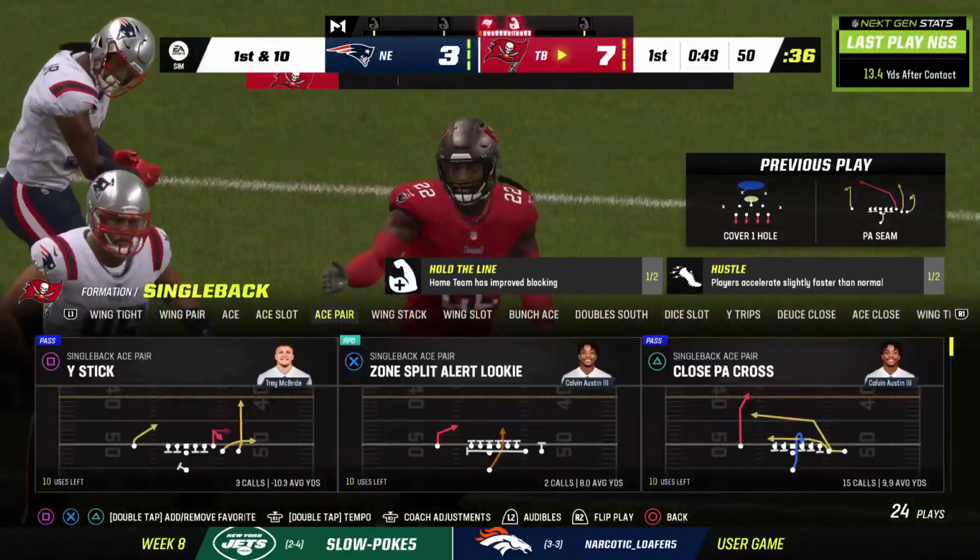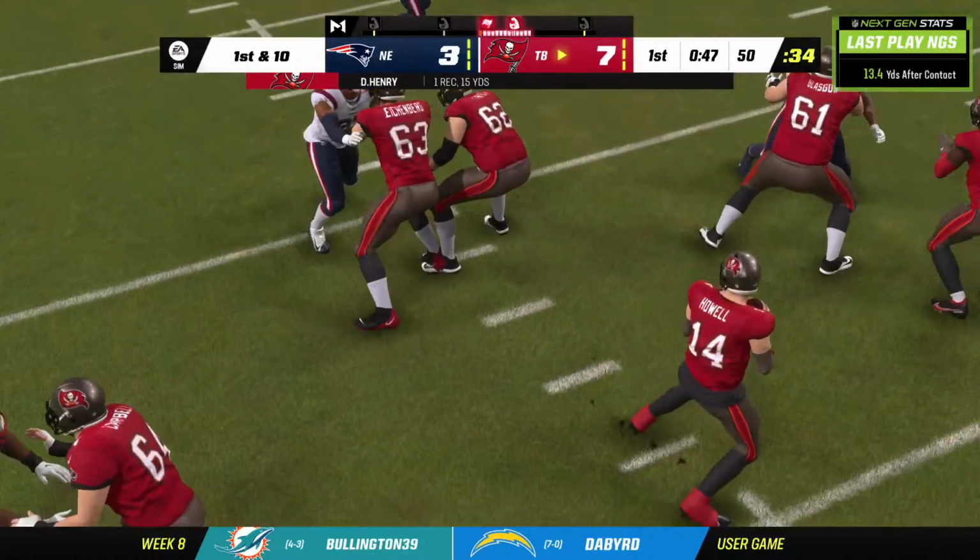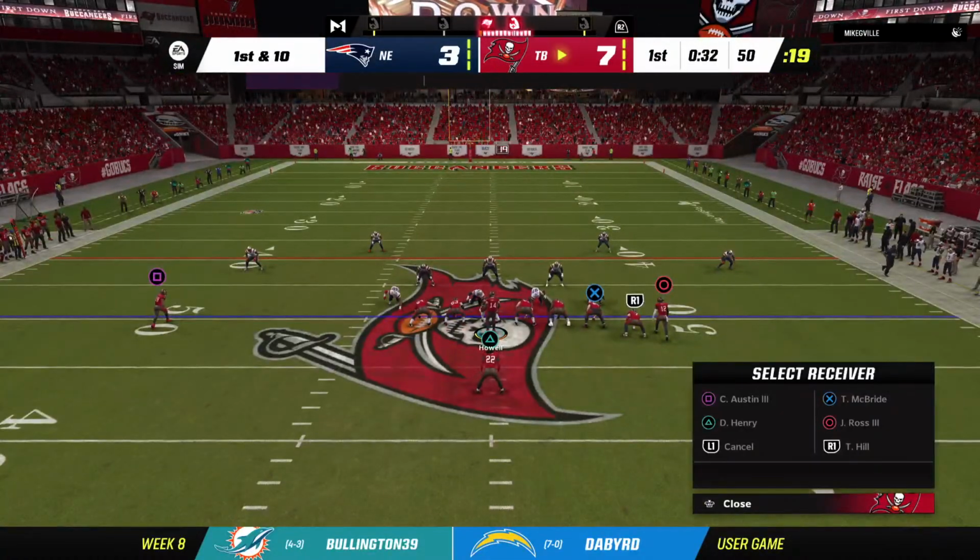15 yards as Tampa Bay picks up the first. Well, they use him a lot out of the backfield. He had 5 catches a week ago, and he makes another catch here for good yardage.